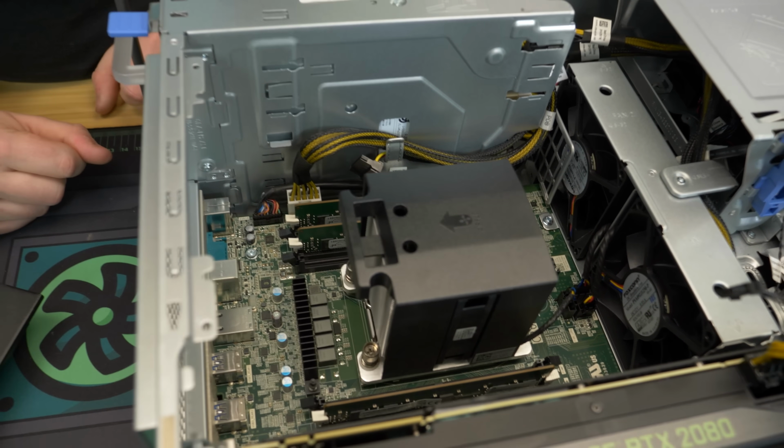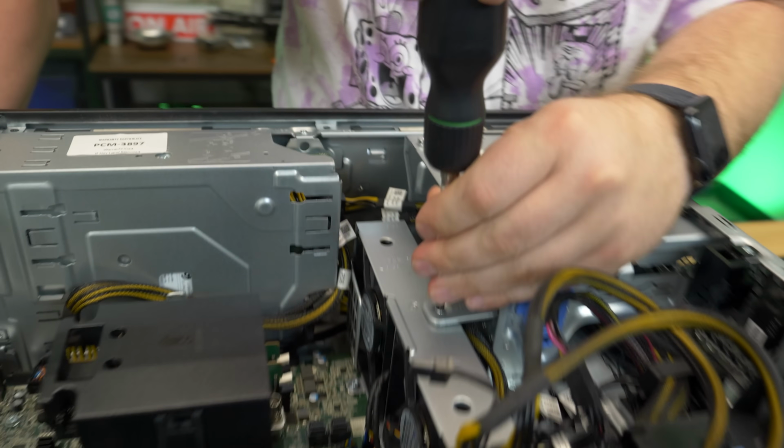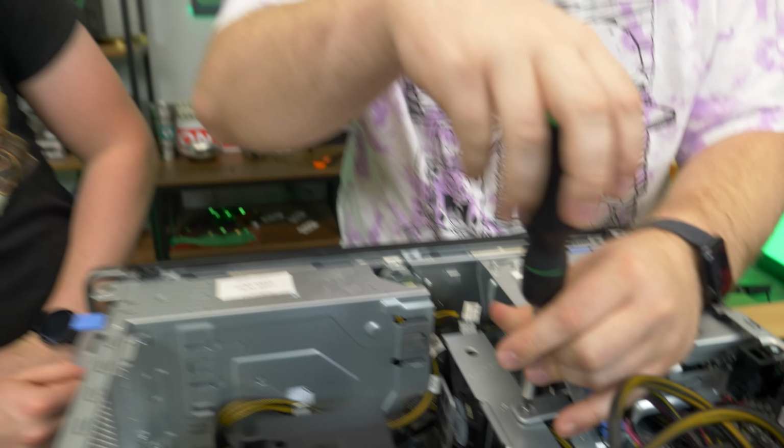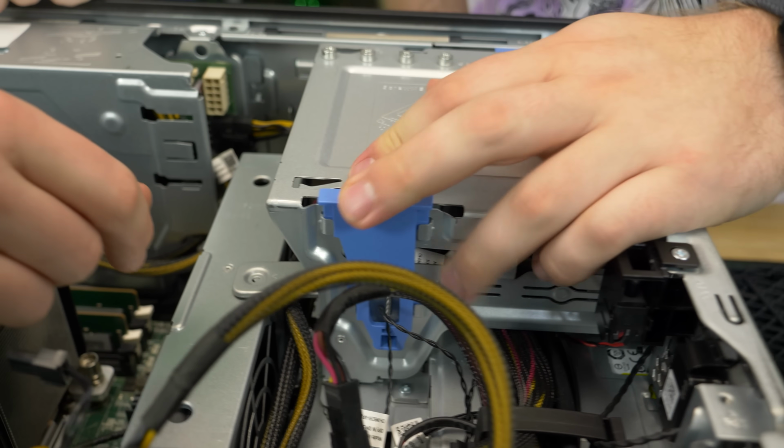Which was an upgrade option. Here we go. Like I said, guys, this one's a little more cramped and somehow heavier than the P520s, but it overall looks smaller, so I don't know. Okay, that's a quick release for hard drives.